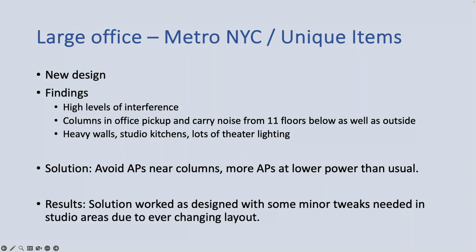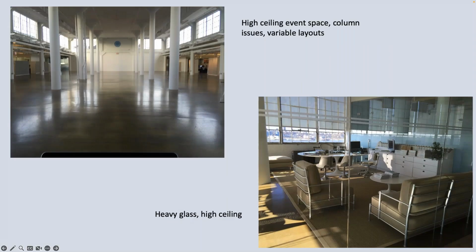Another one in Metro New York City, a lot of unique items. This is an office that you saw earlier that I'll talk about. There were columns, as you can see in the pictures coming up, that were showing interference when we got close to the columns, and yet there's nothing physically there. This interference was coming from 11 floors below and was transmitting up through the columns through the metal in them. And so they were acting as antennas. This is not uncommon in a high-rise environment. You can see these columns in the middle of the floor. Basically, we could not put an AP within 10 feet of these things, or it would start to have issues with everybody else's stuff down below.